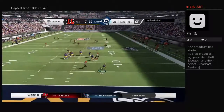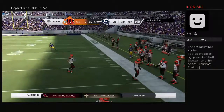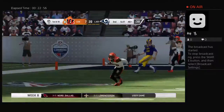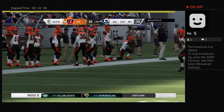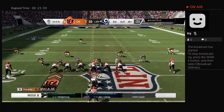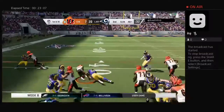Now on 2nd and 13, Goff. Looking for Cooks, and it's intercepted. William Jackson with a pick. Well, I get what he was trying to do. He was moving to his right and trying to shift the coverage, but instead he shifted the coverage also to the right and threw right into it for an interception.